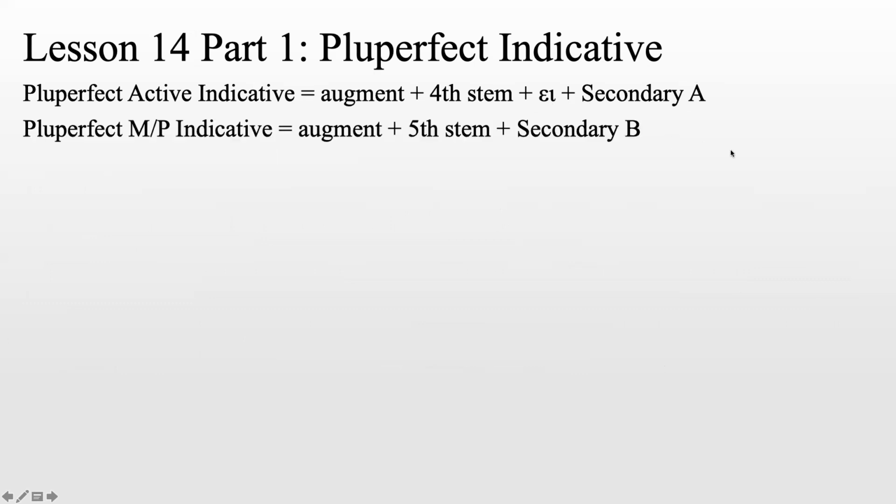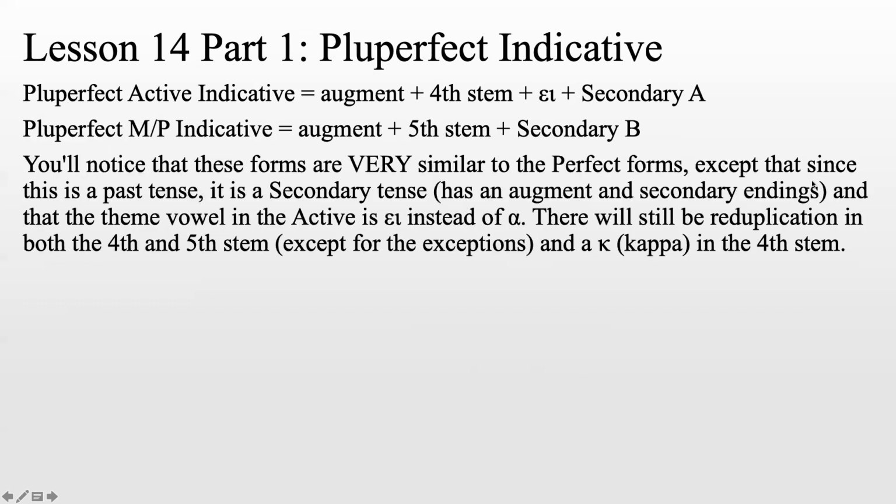Now, the pluperfect middle passive indicative is, again, just about what we would expect. We have an augment. We have secondary endings because it's a past tense. We have B endings because it's middle passive. We have the fifth stem because it's a perfect middle passive, pluperfect, of course, but perfect middle passive goes on fifth stem. And just like the other fifth stems, it doesn't have any theme vowel.